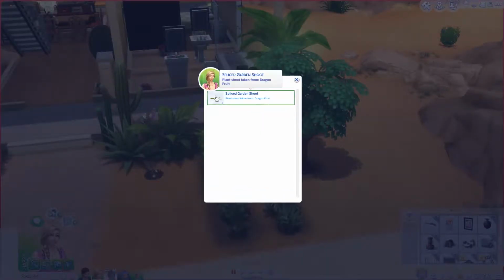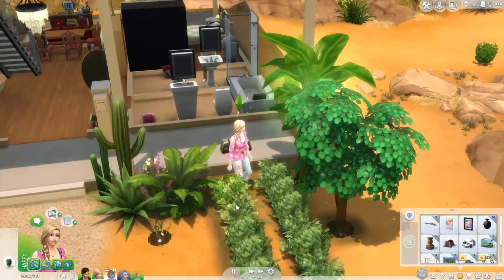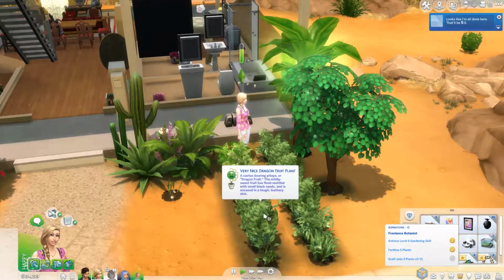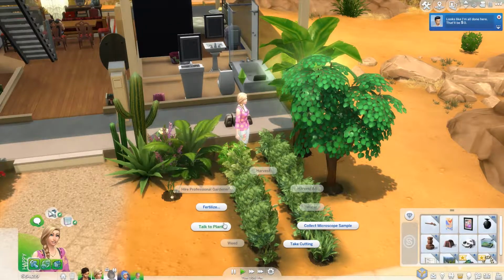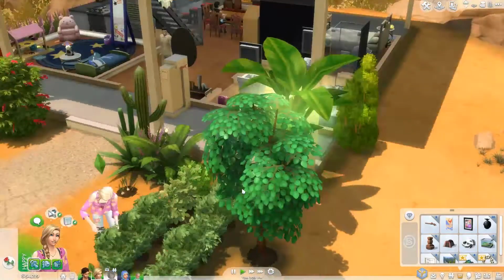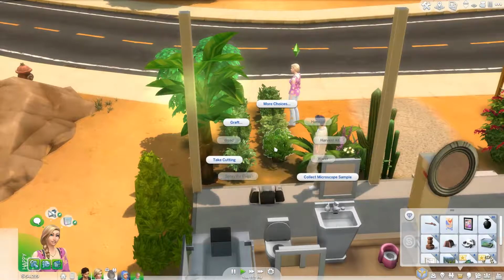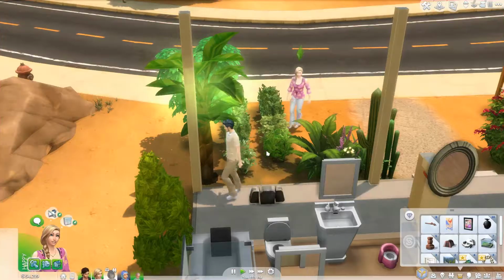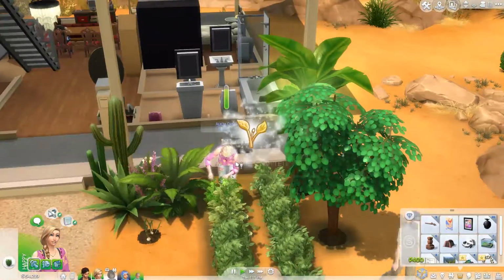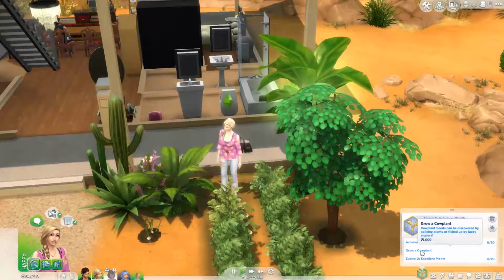Have to wait for that to take. Now we will graft the dragon fruit. Now, do I have any other great? I've got a great sage. Very nice. We are going to take another cutting, because we don't want to do it off the same one, because sometimes I find if you take it off the same one, you're more likely to kill it. And I don't want to kill it. So we're going to graft onto the sage. There we go. So we finished that.